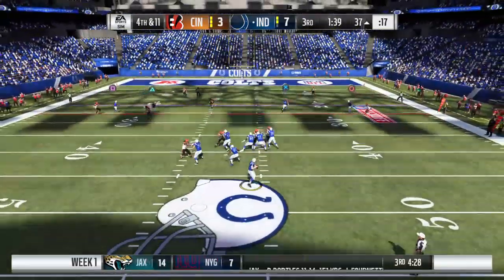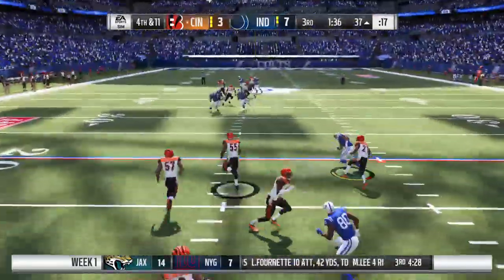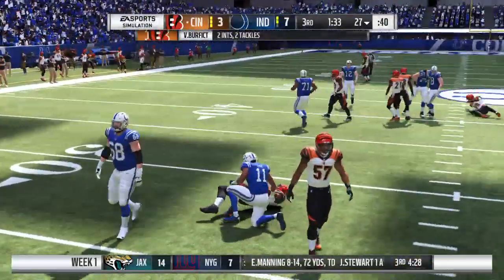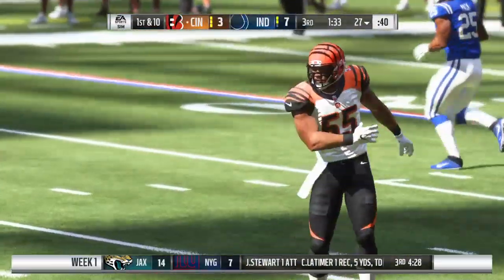They snap it to Locke. And his pass is intercepted for the 4th time today. Picked off by the linebacker, Vontaze Burfict. And he's able to get it back to right around the 27.